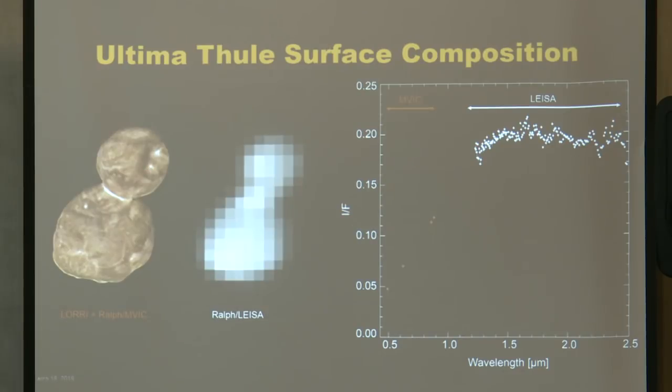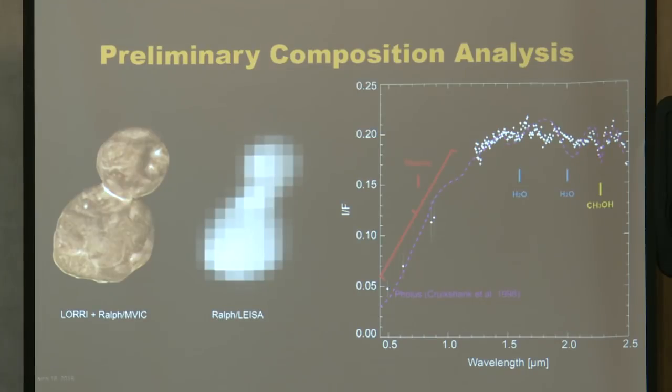The panel on the right-hand side shows a grand average spectrum of MU69, obtained combining the MVIC color images in the visible wavelength range, shown here in orange, and the infrared wavelength range spectrum obtained with LEISA, displayed instead in white. A clear signature is the red slope from 0.4 to 1.3 micron, as well as absorptions at 1.5 and 2.0 micron, and an absorption at 2.27 micron. In magenta, the dashed line shows a model of the Centaur Pholus published by Cruikshank et al. 1998. As you can see from this comparison, the spectrum of Ultima Thule strikingly resembles the spectrum of Pholus. We will use the model of Pholus to guide our interpretation of the spectral signatures.